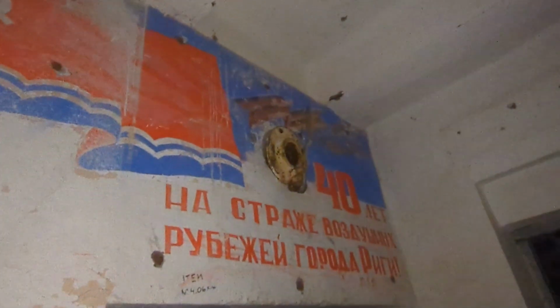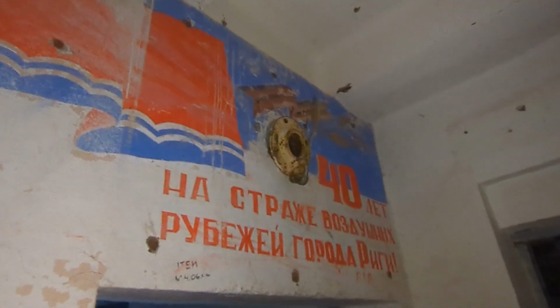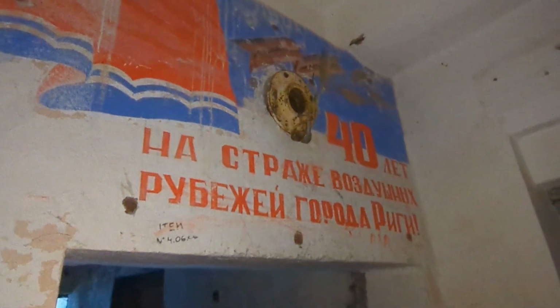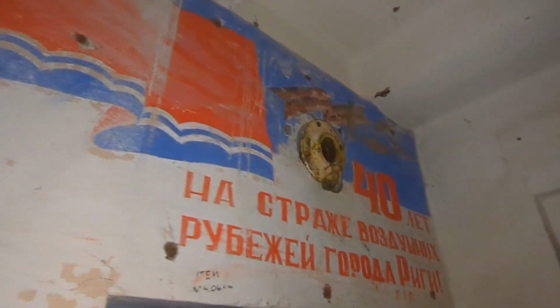I believe this base was active till 1993. This might have been put up in the 80s, 40 years after the Second World War. I believe it's referencing, just based on context, probably the liberation of Riga from German forces during the Second World War. So this would have been early to mid 80s. There's much more graffiti as we continue. Not Soviet graffiti, of course.